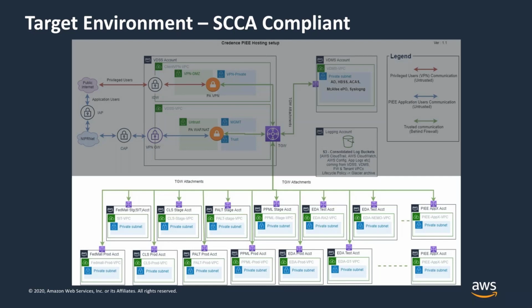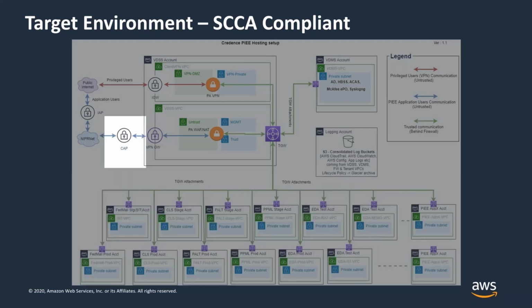Down here, you can see all of our tenant environments. Every tenant is separated into its own VPC, which is also contained within its own AWS account. Here is the CAP. This is our direct connect to the DISA NIPR network. And here is our transit gateway, how we connect everything and route everything and control traffic through our environment and isolate the different workloads.